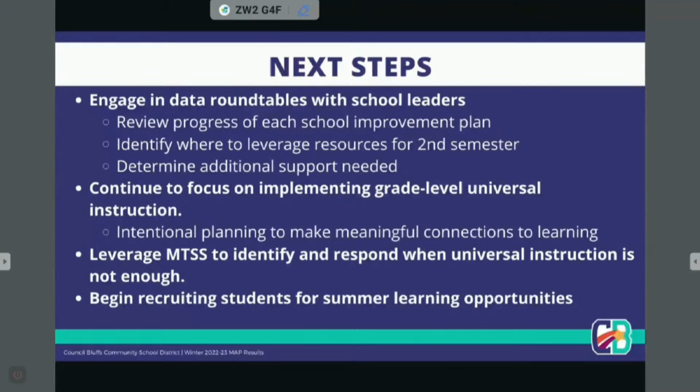We are also continuing to focus on implementing that grade level universal instruction. We know that high quality core is what's going to make the biggest change for our students, and we are seeing that. A huge focus this year has been around intentional planning and seeing those teachers really collaborating to make those meaningful learning connections for students. We have our curriculum maps and our resources, but we know it's that art of teaching and it's that instruction that those teachers provide that make it meaningful, make it come to life for students.